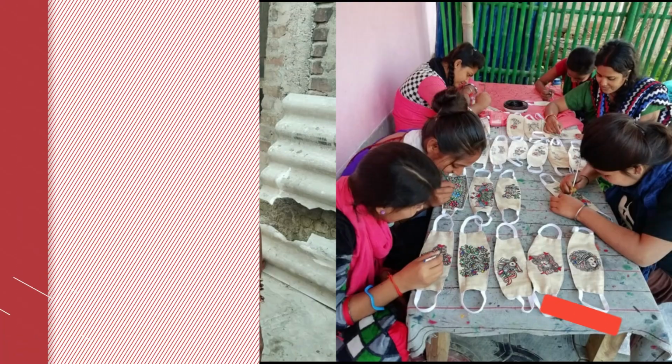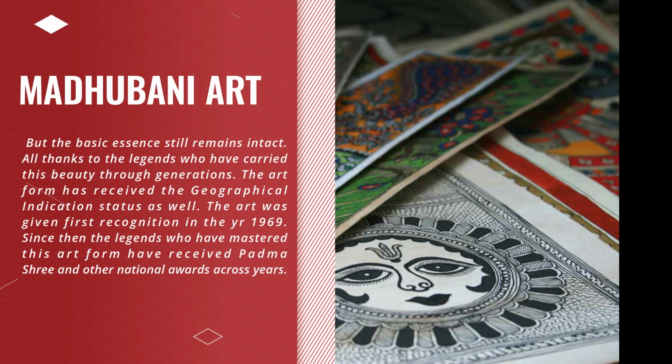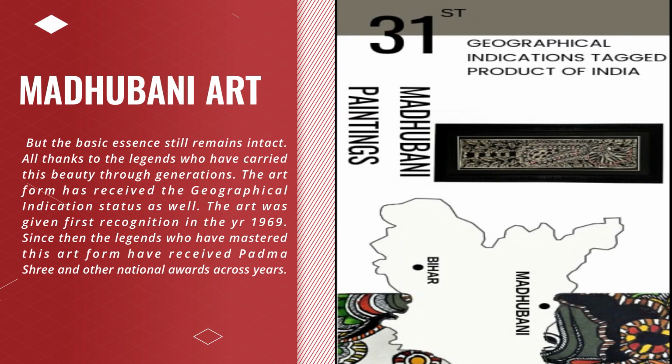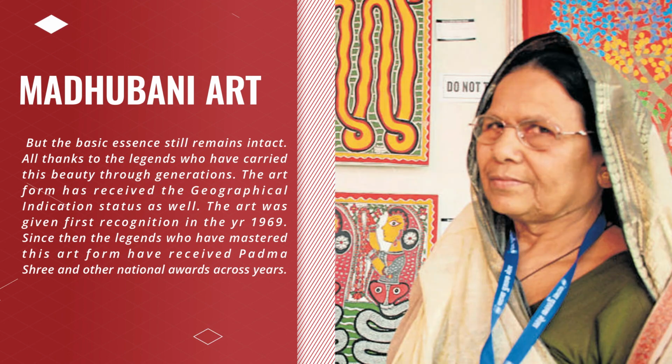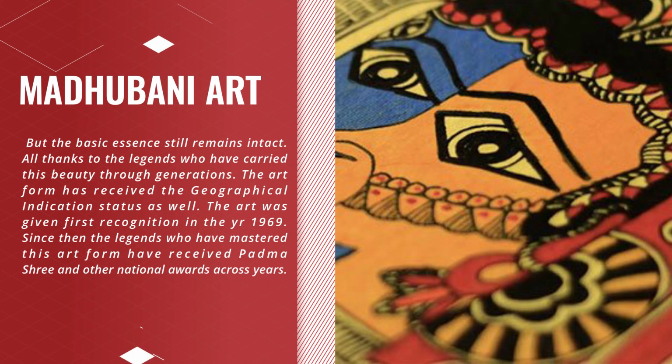It is also now done with brushes and synthetic paints, but the basic essence of the art form still remains intact, and for this we should thank those legends who have carried this beauty through generations. The art form has received the 31st Geographical Indication status. The art was given first formal recognition in the year 1969. Since then, the legends who have mastered this art form have received Padma Shri and various other national awards across the years.